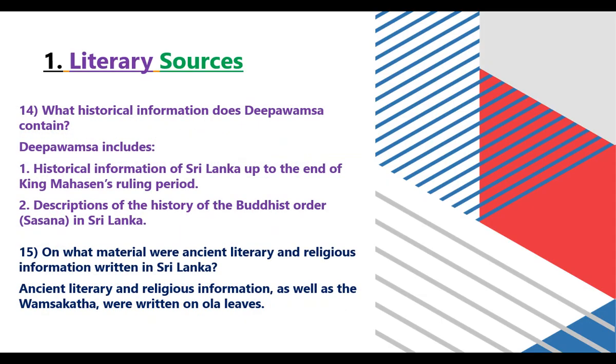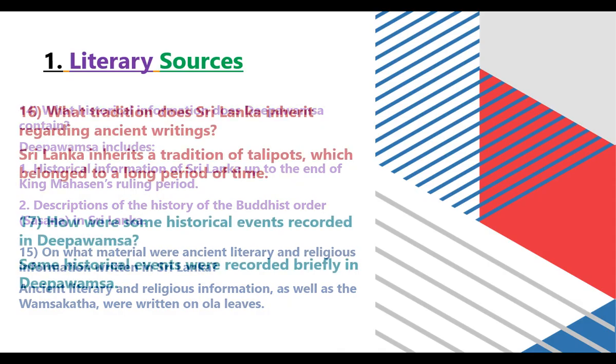What historical information does Deepavamsa contain? Deepavamsa includes historical information of Sri Lanka up to the end of King Mahasena's ruling period, and a description of the history of the Buddhist order Sasana in Sri Lanka. On what material were ancient literary and religious information written in Sri Lanka? Ancient literary and religious information as well as the Vamsakatha were written on Ola leaves.